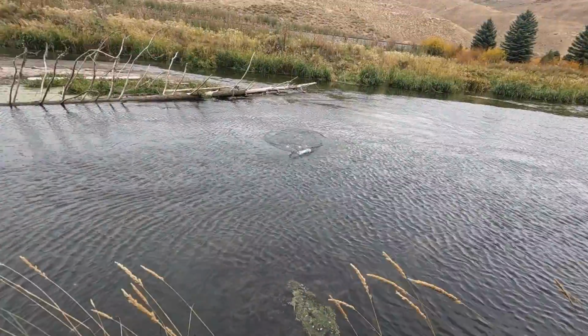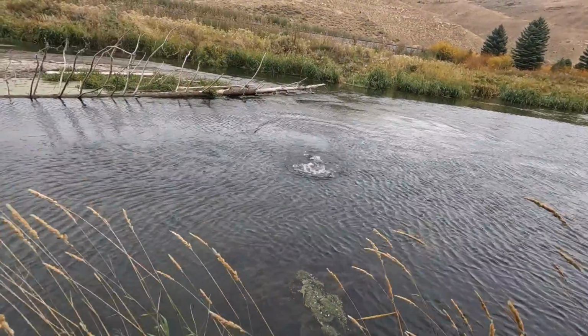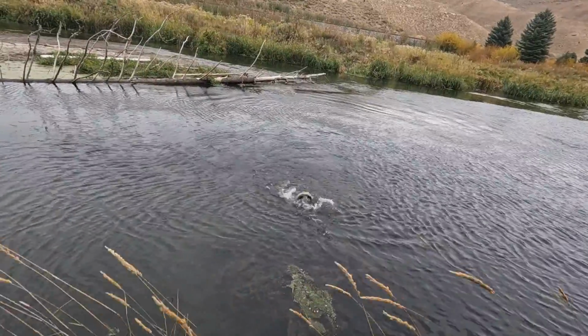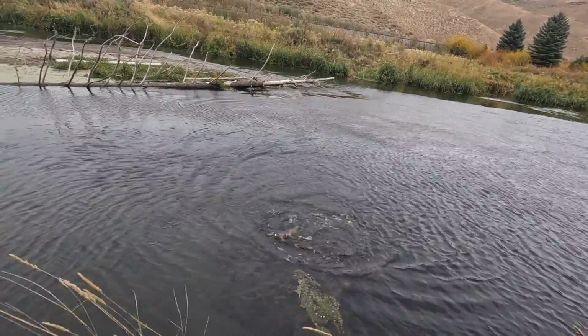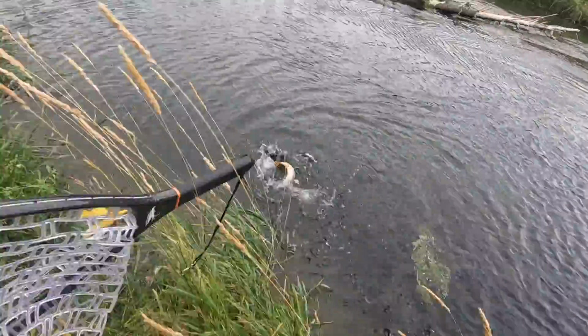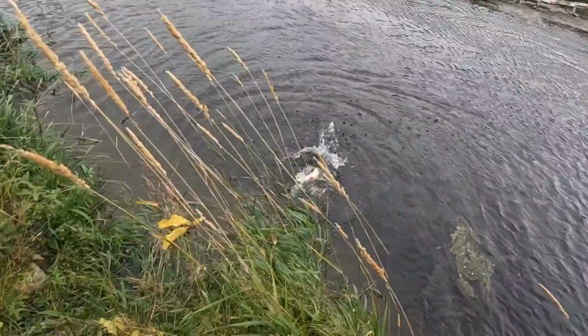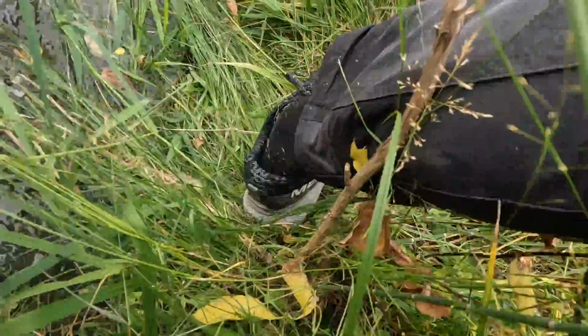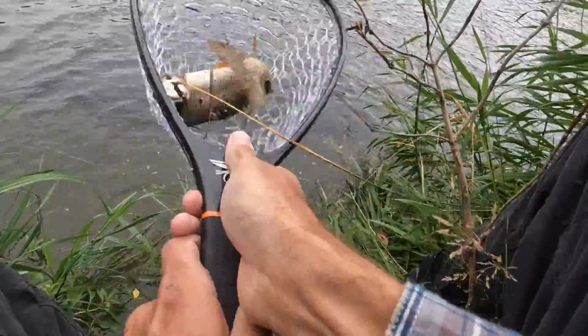There we go. Big fish, guys. Holy cow. Off of this log jam. Big fish. It's a cutthroat. That's my PB cutthroat. Oh my. Got it. Whoo! Oh my gosh.